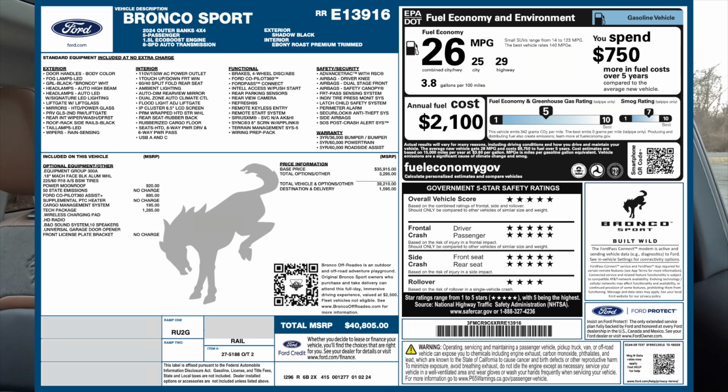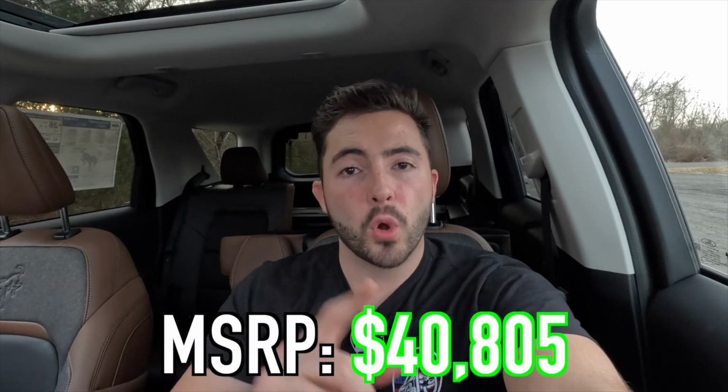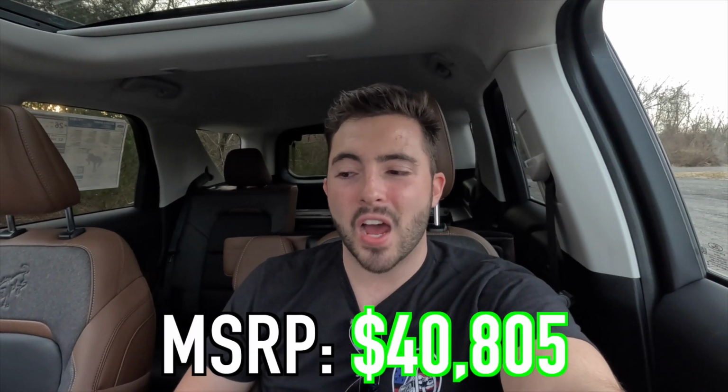But now I'm just going to go over the MSRP. So the MSRP of the way that this particular 2024 Ford Bronco Sport Outer Banks is spec'd is $40,805. And honestly, for the money, it's a pretty nice SUV. I gotta admit, it's got everything that you need. I do wish it had Sync 4. I do wish it had a 360-degree view camera system. But other than that, I don't really wish for anything else, because it's got everything else that you really need and want on a vehicle as well.